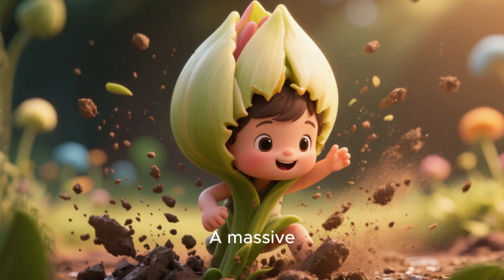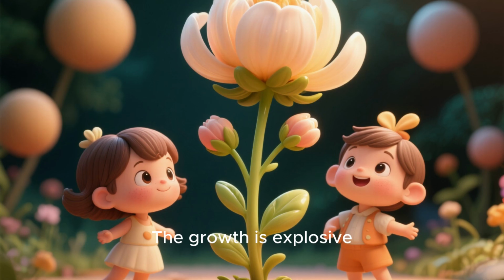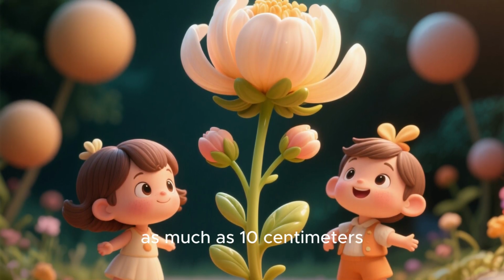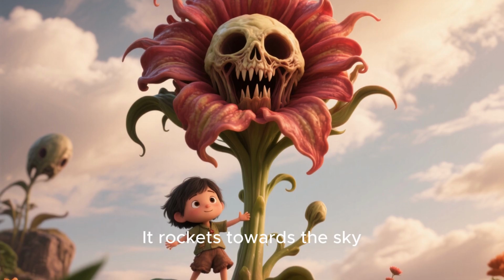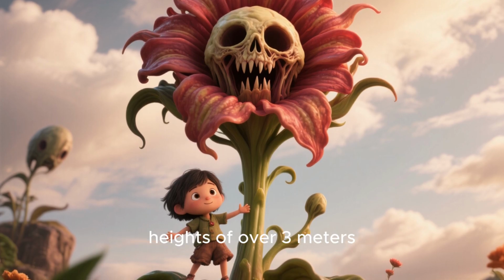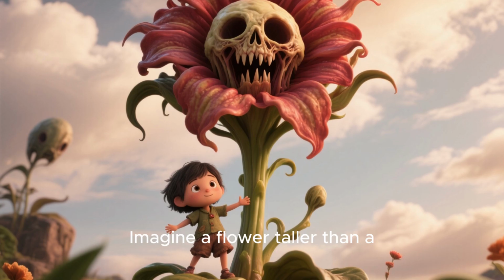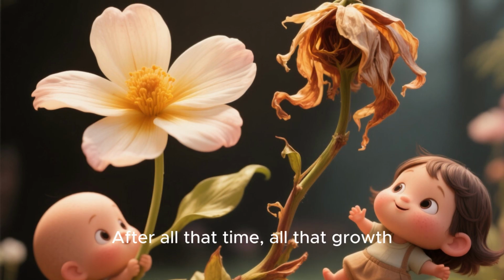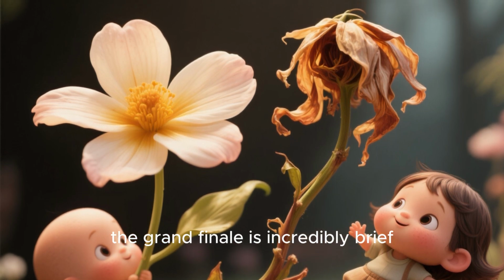A massive, spear-like bud erupts from the soil. The growth is explosive, shooting upwards as much as 10 centimeters or 4 inches every single day. It rockets towards the sky, eventually reaching breathtaking heights of over 3 meters or 10 feet tall. Imagine a flower taller than a basketball hoop. After all that time, all that growth, the grand finale is incredibly brief.